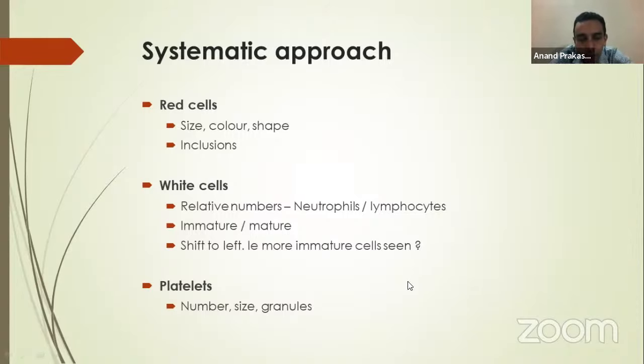Then the third step is the platelets. We talked about the number in the previous slide, normal, high, low. We'll also get an idea, very importantly, about the size of the platelets and the granularity and the morphology of the platelet. So that's something very, very important in the peripheral smear.